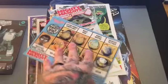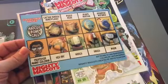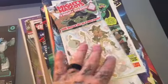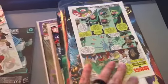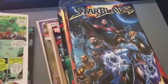Oh, here we got some Mighty Mascot pins. I can't bring myself to take these pins off the card. I'll put them on something one of these days. And then also the Mighty Mascot stickers. I probably will keep these in this packaging because I like them too much. Little Mighty Mascots one sheet, which I thought was pretty cute.